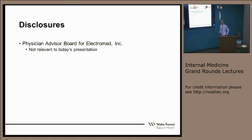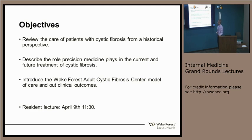Here are my disclosures. Today's overview objectives are, one, I would like to briefly go over the care of cystic fibrosis from a historical perspective. That's really going to be a high-level overview, and then delve into some of the new medicines that are coming out that modulate the protein that's abnormal in cystic fibrosis, the CFTR, the Cystic Fibrosis Transmembrane Regulator protein, and then introduce our Adult Cystic Fibrosis Center and go over some of our clinical outcomes.